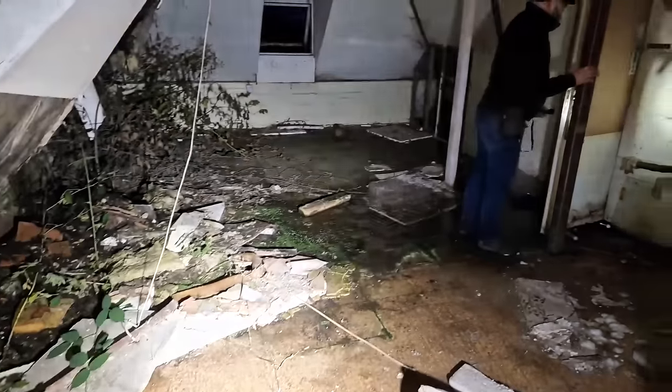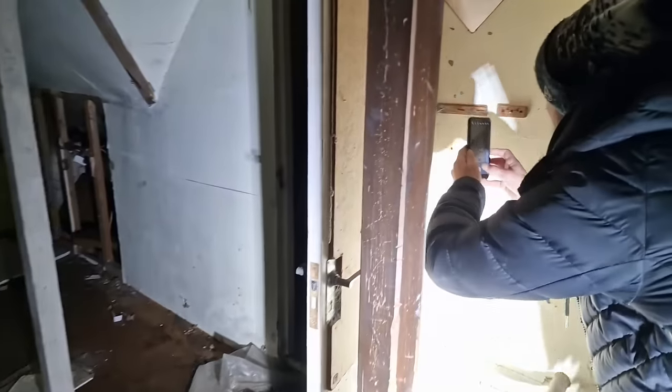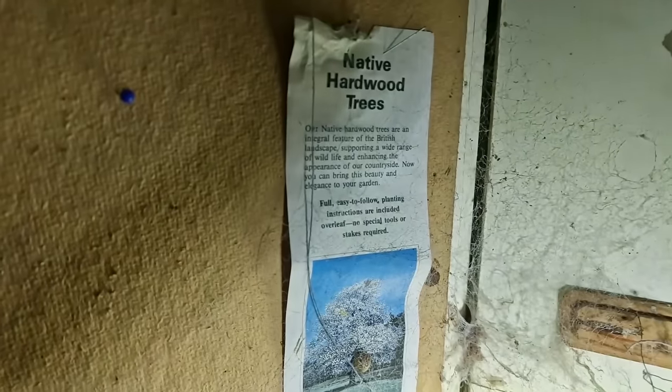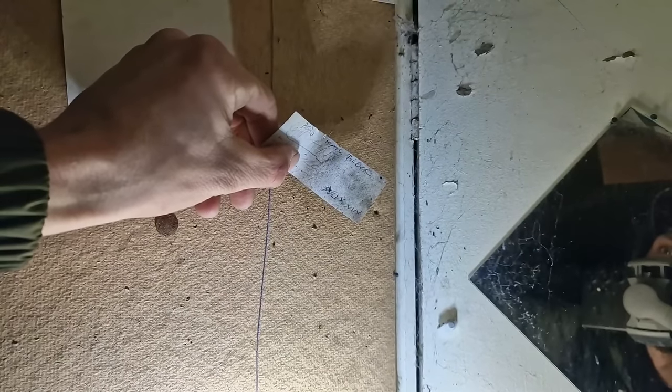Wow. It's a cool little place, isn't it? Yeah. There's quite a lot of history here. What's that say? Native hardwood trees. Oh, they would have had a sink here, Ned. Look, there's the plumbing. And you've got a little mirror there. What, a self-contained flat? Yeah, you've got to get in through the loft. No, because that stairs there. Oh, yeah. This would have been someone's little flat. Strange little calendar. Bob's Hall Block. That's what it says on there. Very strange.